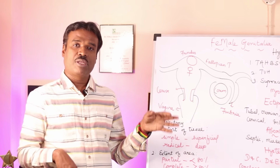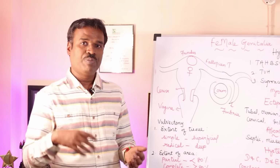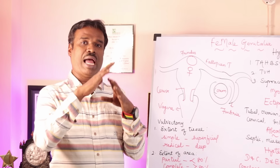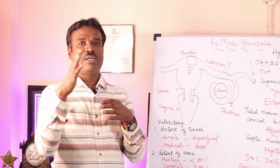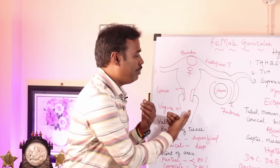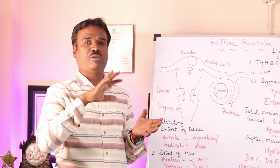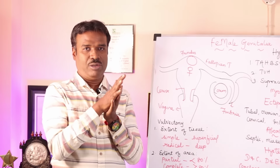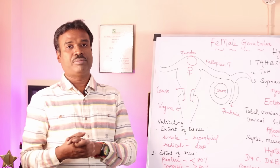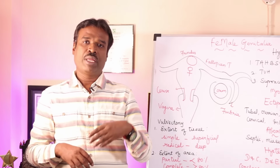So if a cystocele is taking place, what the doctor does as a surgical approach is go via the vagina, because anterior to the vagina is the bladder. So they go via the anterior part and make an incision, repair whichever prolapsed tissue of the bladder, keep it in place and tie it off. This is called anterior colporrhaphy. Colpo meaning vagina, raphy meaning suture repair.